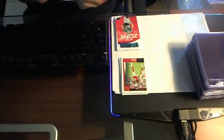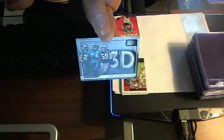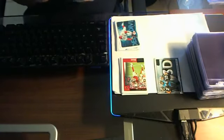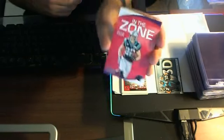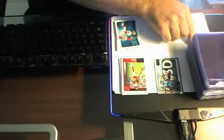Pretty cool stuff. Man, the pack is starting to heat up here. We've got a Score 3D Panthers. Put that over here. And here we go. It is heating up. I just sent this in to get graded. Now we've gotten several more in the zone.